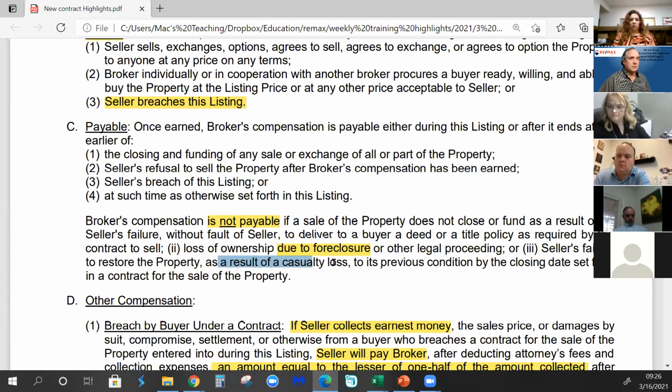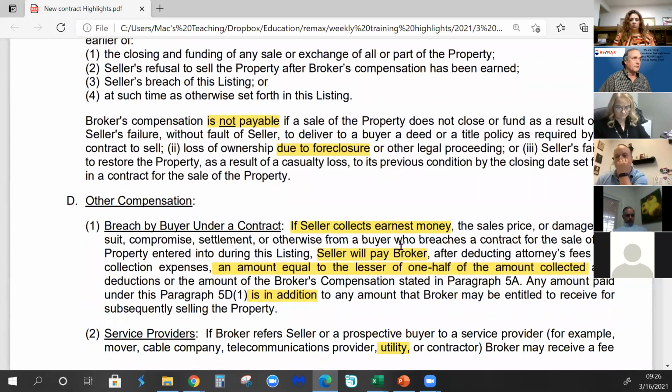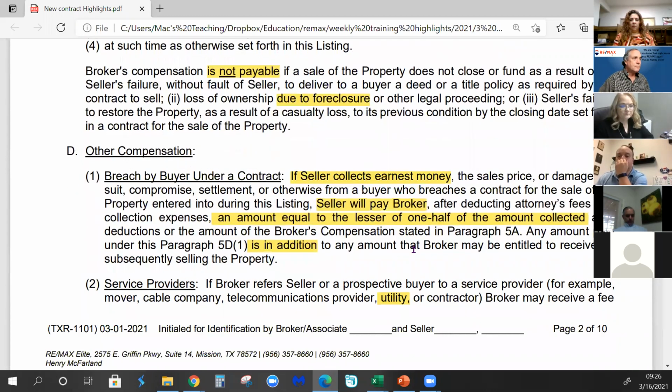The result of casualty loss, right? The storm comes in and they can't afford to fix it. If the seller can't fix it, they can't fix it. So we don't get paid unless that transaction actually happens in that case, right? Then you also have breach by the buyer. And this is one of those things.